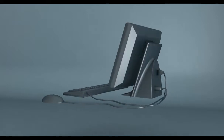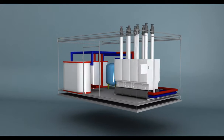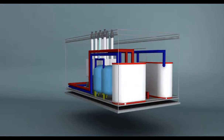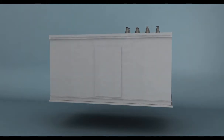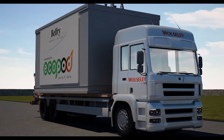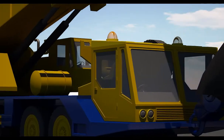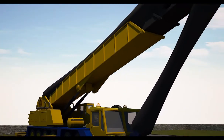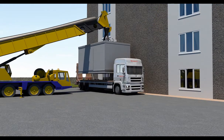A building management system will monitor every aspect: the apartments, the EcoPod, vulnerable tenants, gas usage, solar thermal input to the system, plant failure, and much, much more. The EcoPod unit can come clad in various looks and colours of your choice. The system is delivered to site fully commissioned, ready for connection. It is then installed alongside buildings or on a roof with thermal solar panels.